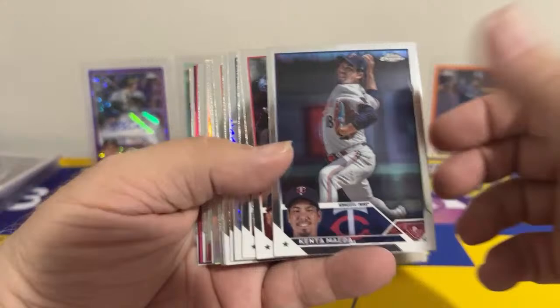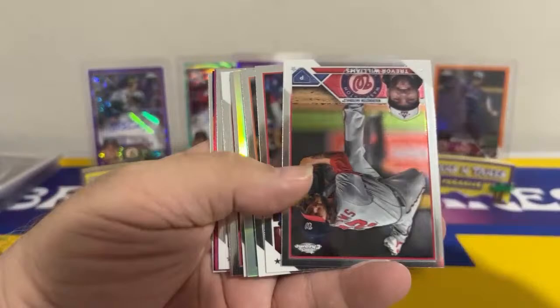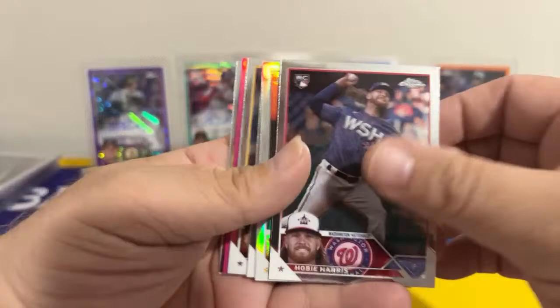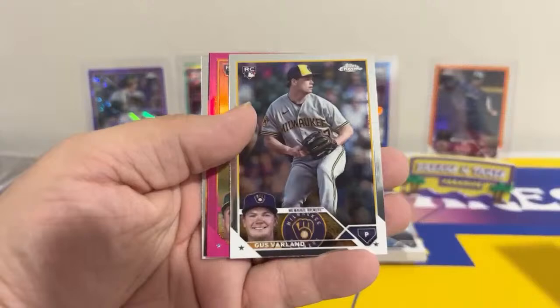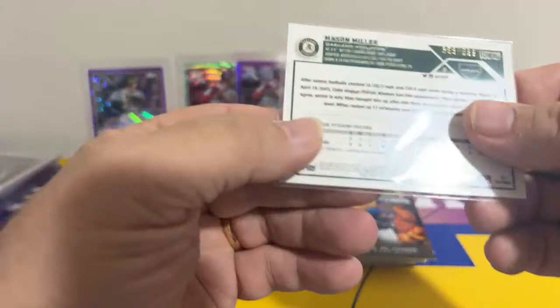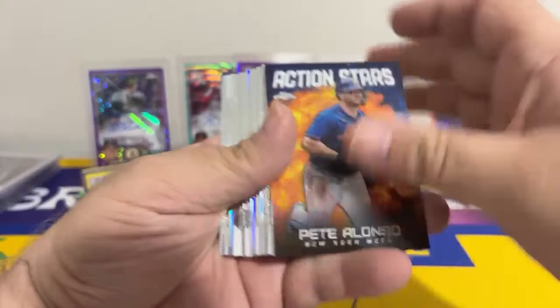Bobby Witt Jr. Maeda. Julian. Oscar Colas. 88. Garrett Cole on the All-Star Game. Calperian. Behind Gus Villard is Mason Miller for the A's. The A's are eating in this break on the magenta. On the magenta, 358 of 399. Alonzo.